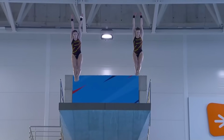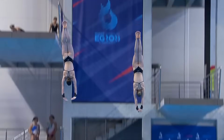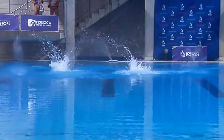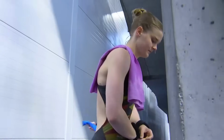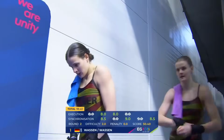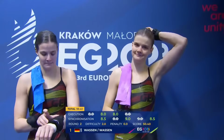Great jump. Probably they just have sharper movement in the air. They, let's say, look better, and also the alignment, the line in the water is better, so definitely better than Spain. 8 and 8.5, even a 9 in synchro that counts. So excellent execution of the reverse dive pike by Team Germany, 98.40.